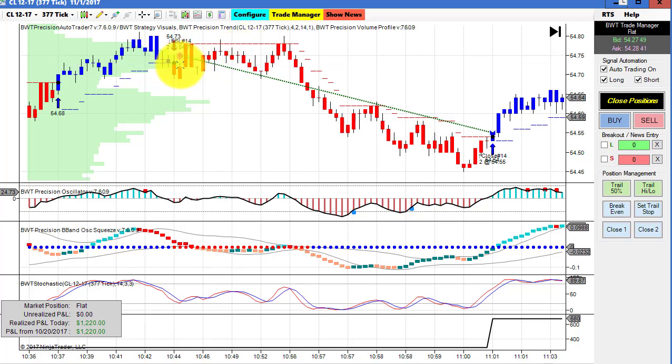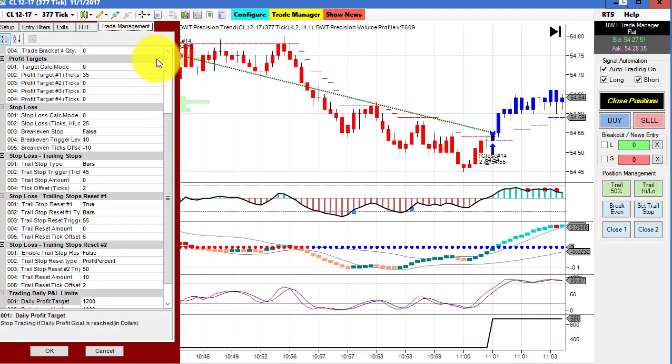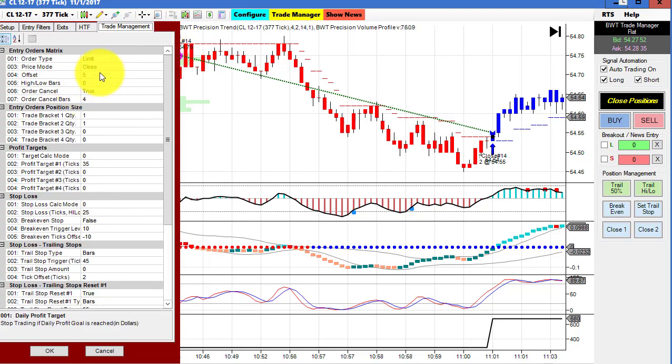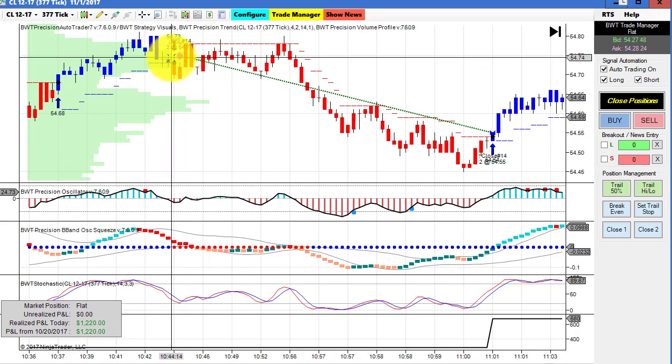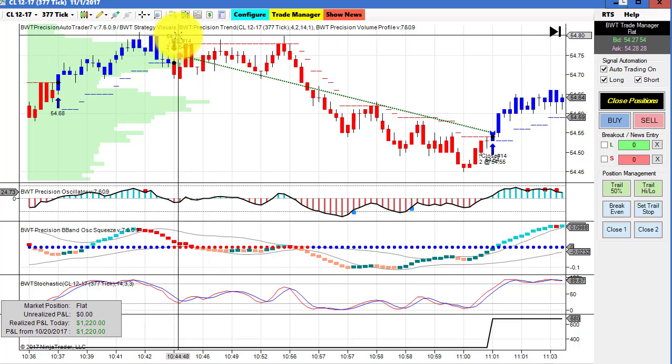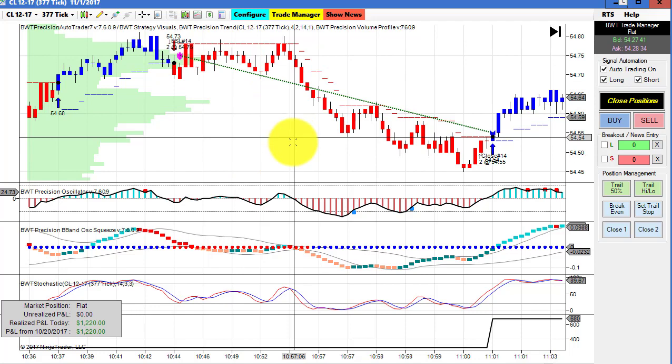We went short on our limit order on this chart, which has a 5-tick pullback, and so closed the bar minus 5 ticks, got us filled up here, and we didn't take much heat on the entry, 54.74, and the high was 54.80. So only about 6 ticks against us before the market rolled over.